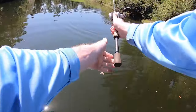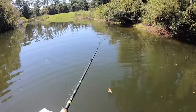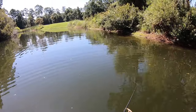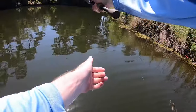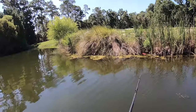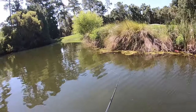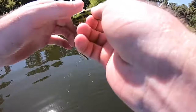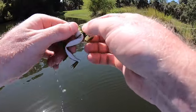Okay. As y'all can see, this thing is a beast, and we're about to get started catching these aggressive little bass around this bank. Dang it. Two missed fish. It's frustrating. It's okay. Shake it off.